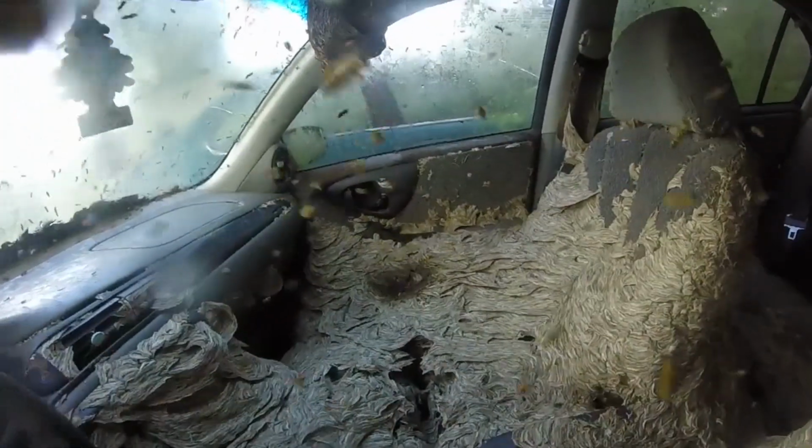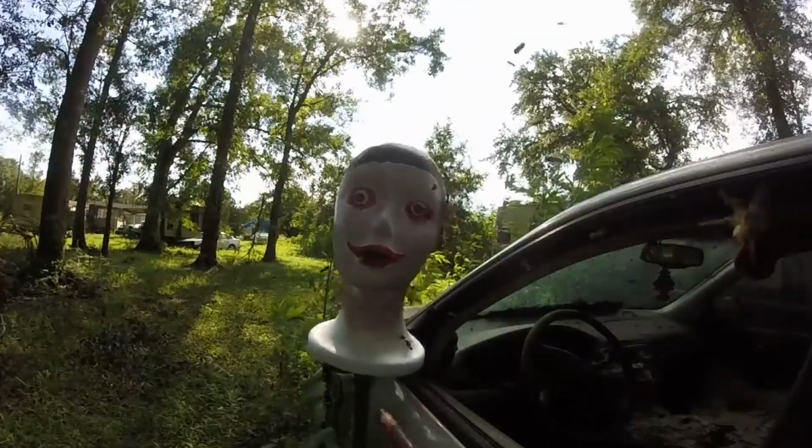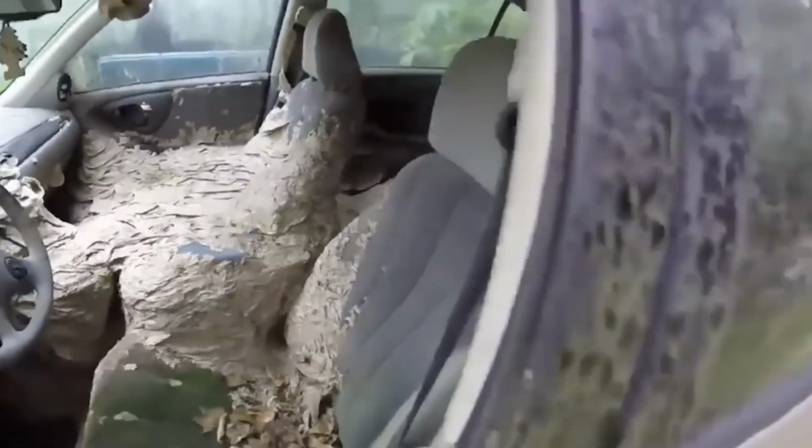He proved how crazily defensive yellowjackets can get of their home by setting up his GoPro camera in front of a creepy dummy Joker head to exemplify how they swarm when provoked. What would your response be if you ever saw a nest of wasps in your car? Drive it off a cliff or make it explode?